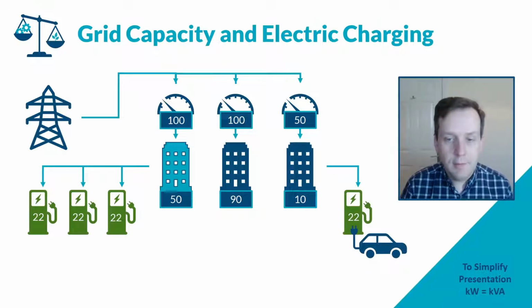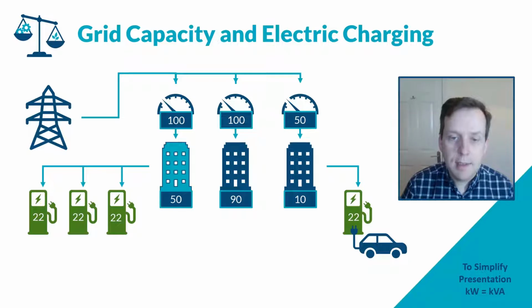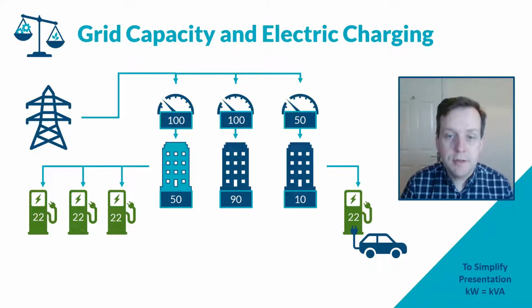Also, for your neighbor, if he installs a single EV charger, well, he's okay because he only uses 10 of 50 and he's adding another 22. So he'll be on 32 out of 50. So he has still spare capacity.